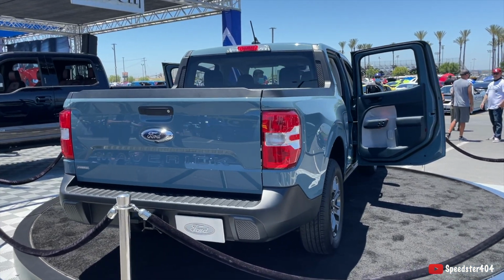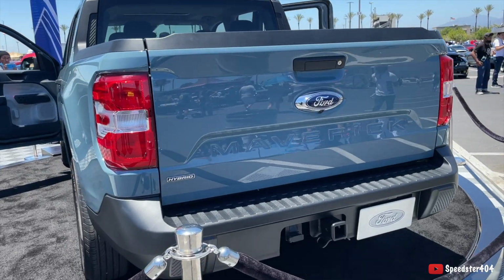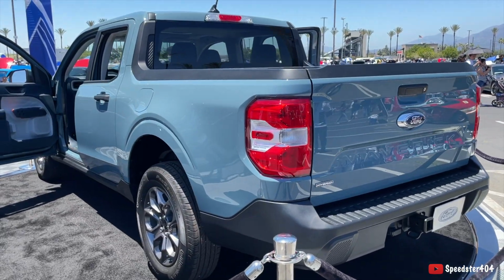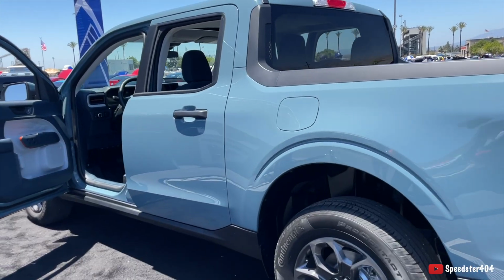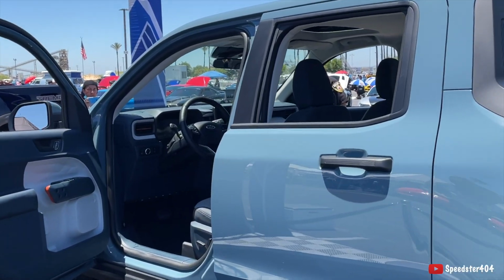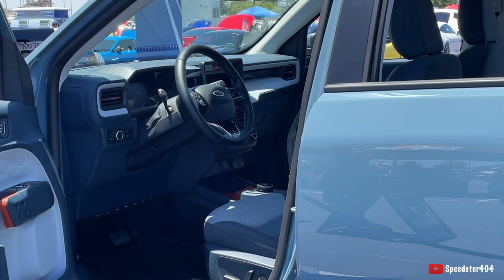Alright, so this is the new Ford Maverick pickup truck hybrid. Check this out. They just announced it not long ago. So the first hand view of this new pickup truck.